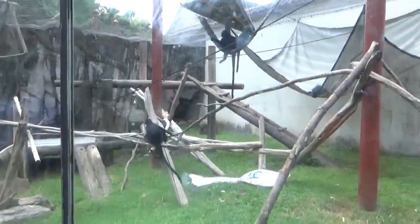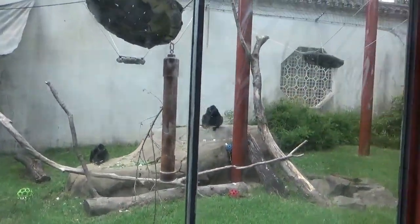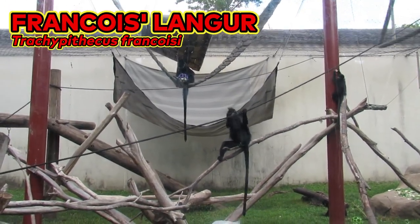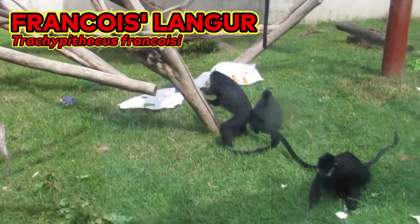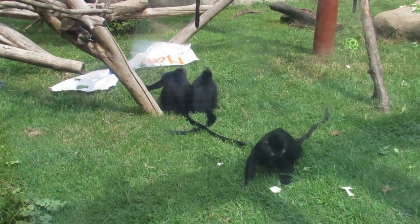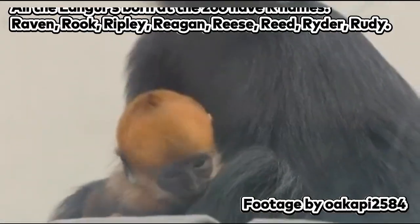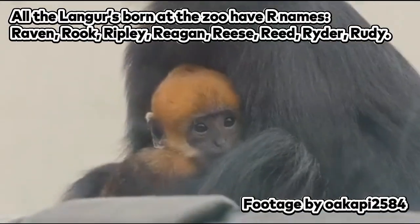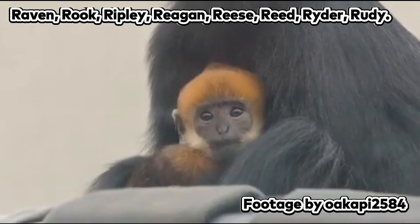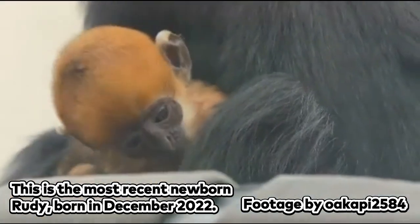Continuing down the path, tall glass windows offer excellent viewing of the François' langur, natives of the tropical forest and limestone cliffs of southeast China, Laos, and Vietnam. Memphis's troop has welcomed the birth of 8 of these endangered primates since 2015, with Ripley's birth in 2017 being particularly significant as his mother Tana became the oldest langur to give birth at 22 years old.